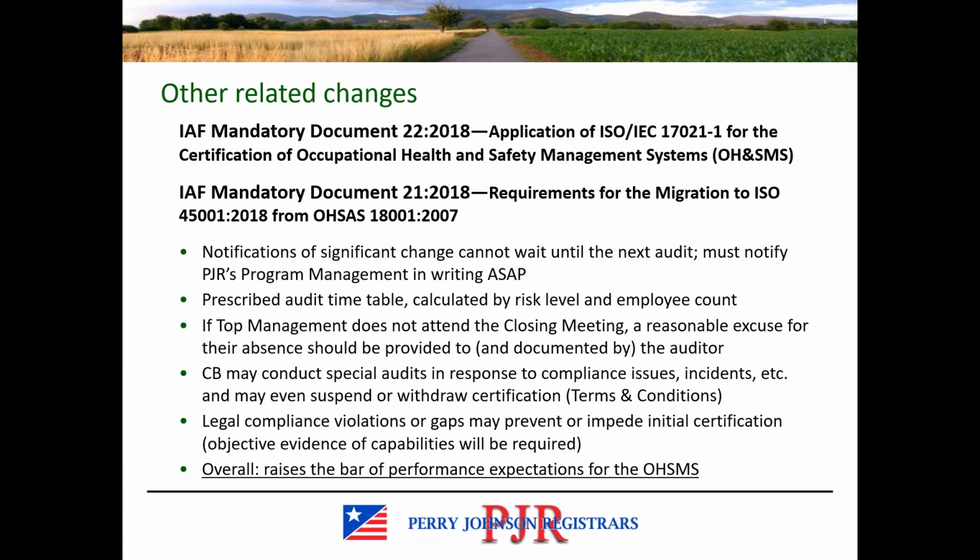There is a prescribed audit timetable within these documents used to calculate audit time based on risk level and employee count, and there are some changes to those tables. So there may be an impact on audit time, and I want to emphasize that this is prescribed by these IAF mandatory documents. This is not something that PJR creates on their own.